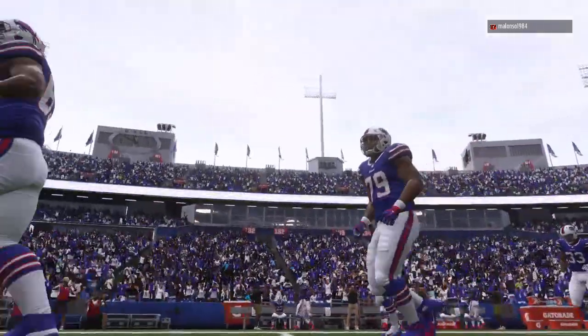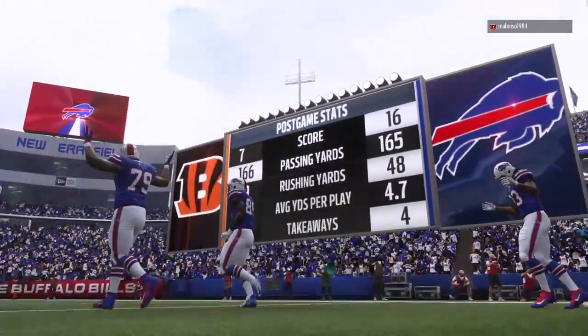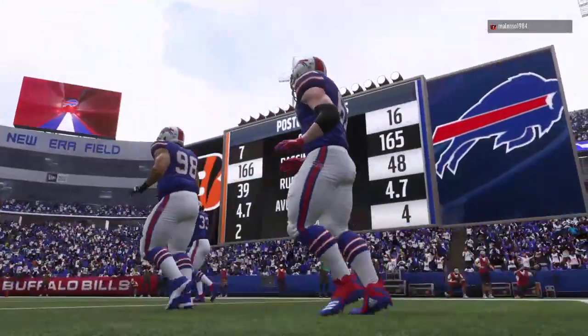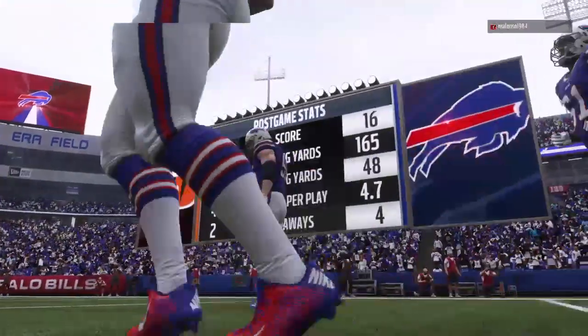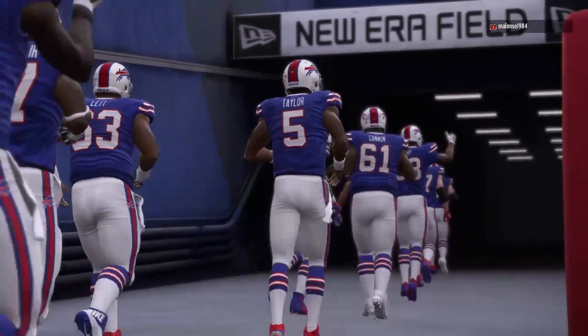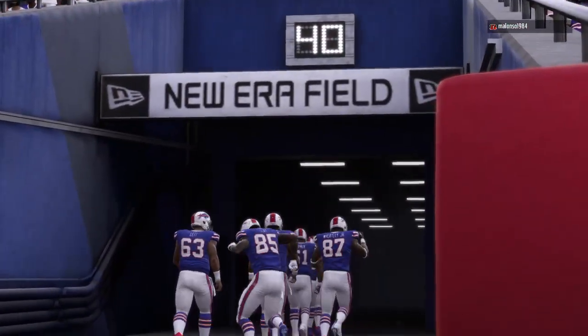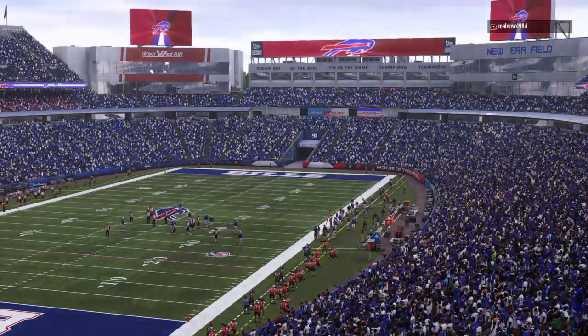So for the Bills, it took a few weeks, but they finally get their first win of the season here in Week 4. They will hit the road next week for a date with the Oakland Raiders. Meanwhile, for the Bengals, they'll sink now to 0-4. And they'll try to get back to their winning ways next week as they head to Santa Clara to take on the 49ers.